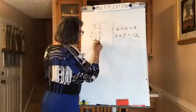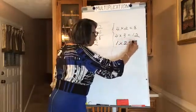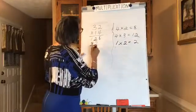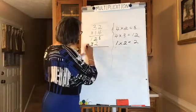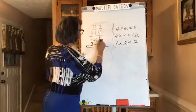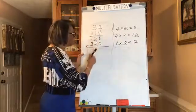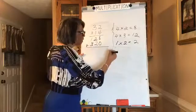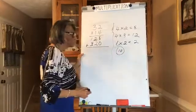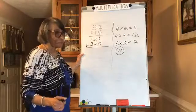1 times 2 is 2. And 1 times 3 is 3. These are partial products, and we're going to add. All right? I put my 0 here because I multiplied not by 1, but by what? 10. So this really is 10. That 1 represents 10 because it's in tens place. So we have a 0. That's not a placeholder. That's a part of the product.